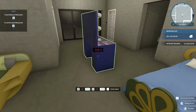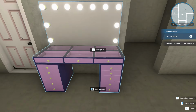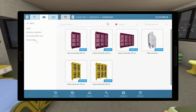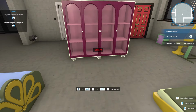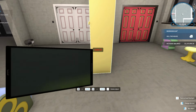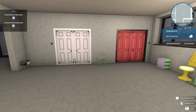Okay, let's put you over here, like so. Let's put on the lights as well. Ta-da! Here we go. So we got quite a few different styles of furniture here as well. Look at the wardrobes. Looks like they're all the same height, just different sizes. So we have this one here in pink. And we have this one here in yellow, like so. This is a tall one.